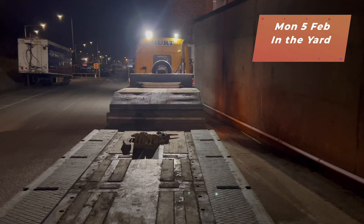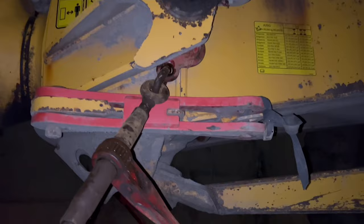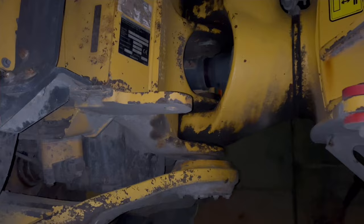Sunday morning and ready to get loaded. There's my target down there. I think we've got a long enough run up to keep a straight line. You can see this locking pin here, expect to go on to that securing point there. But the technical term for that is it's bent like a banana.